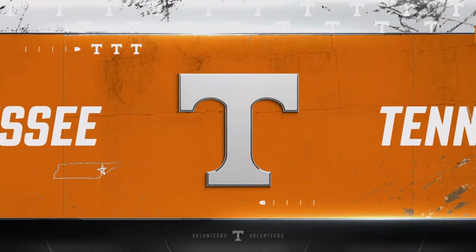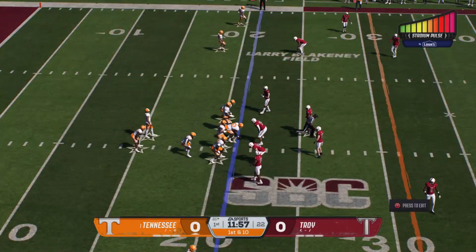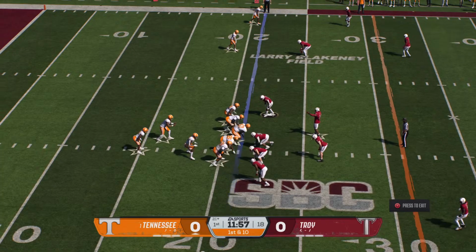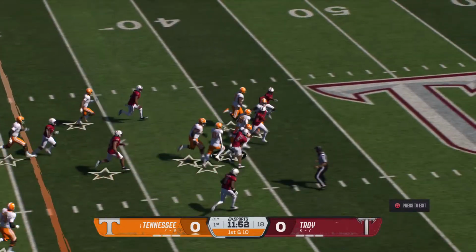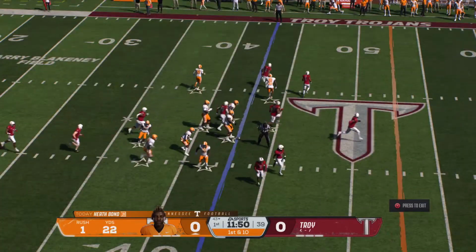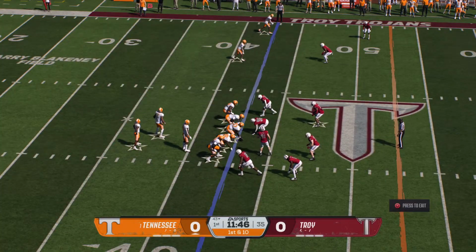Hopefully we'll see a performance today like the one that this guy had last week when basically he just ran wild through the defense. He made that defense look silly. Out in the open field, he was making people miss, breaking tackles. Breaks into the open. They finally get him on the ground, but he's got an explosive play for the first down. And the Vols will hustle to the line.